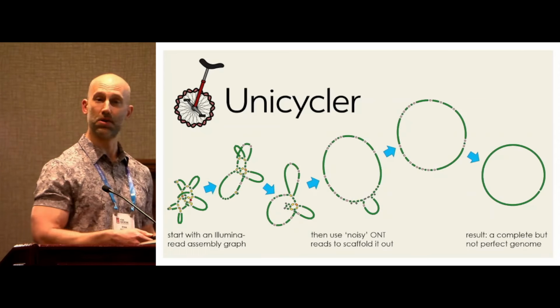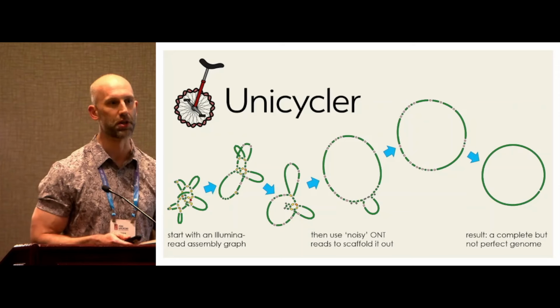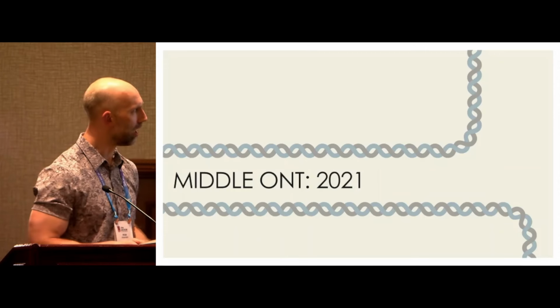And this does a pretty good job of generating a complete bacterial genome assembly, but it's become increasingly clear to me over the years that it is not going to give you a perfect bacterial assembly. There are some errors that tend to creep their way into a Unicycler assembly. So let's fast forward a bit.